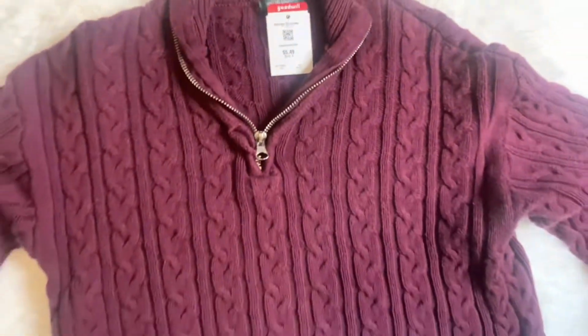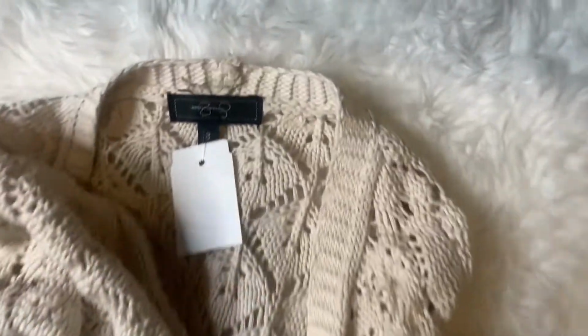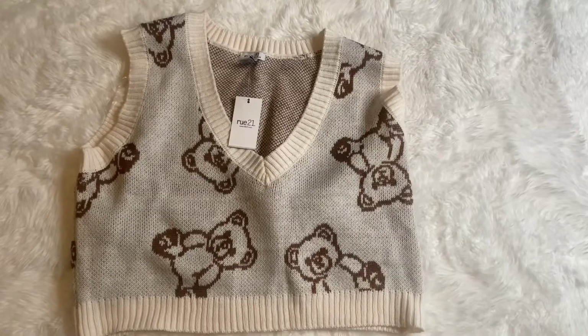Next thing that I got was this little sweater from Goodwill also. It's like a little cardigan actually. It's from the brand Jessica Simpson, and I think it's really comfortable and it keeps me warm also. Then from Rue 21, I got this little bear vest.